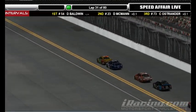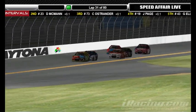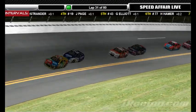Yeah, we do have some tight racing here. Single file for 4 back, and it looks like Hamer going to try to make it inside of Greg Elliott, but he lets Greg Elliott come on in.